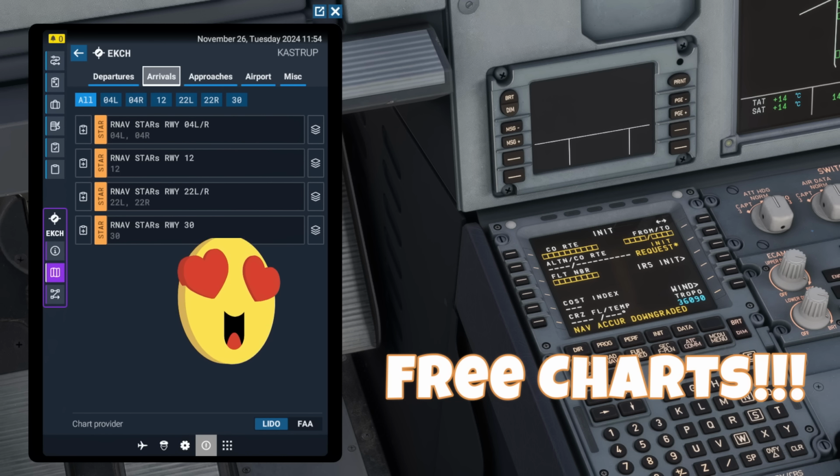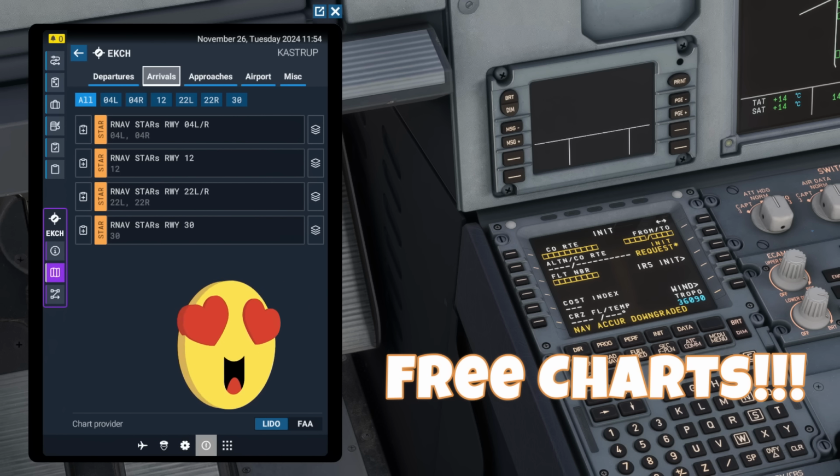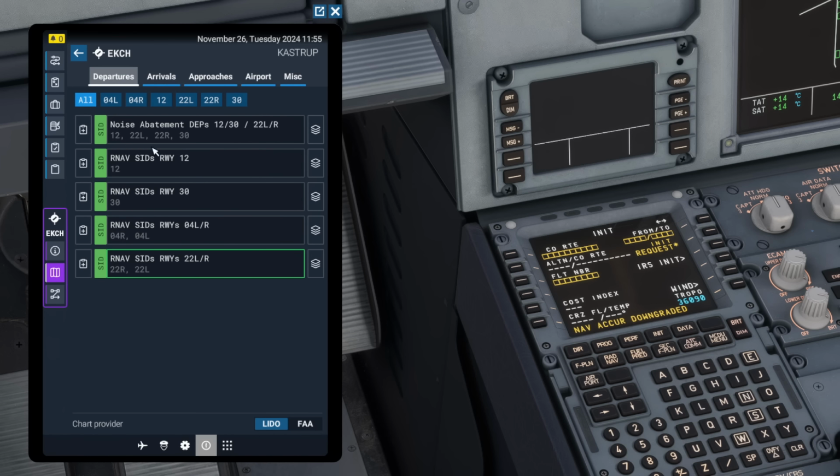for free. Now, of course, most of you, particularly if you fly with an online network like VATSIM, will use Navigraph, and that means a Navigraph subscription, giving you access to the AIRAC cycle and also access to the charts. Well, here they all are, and yes, of course, they all work.